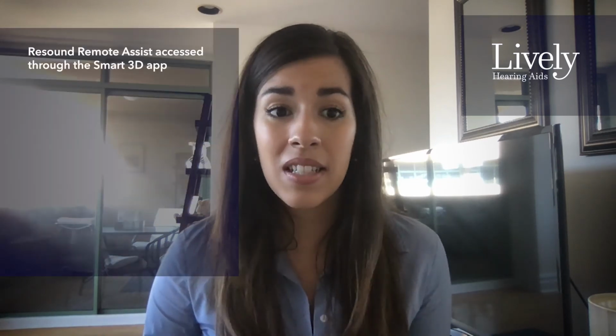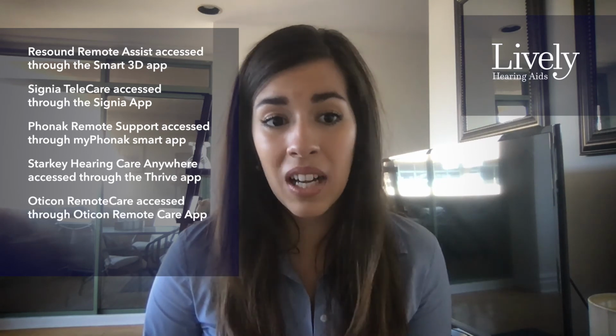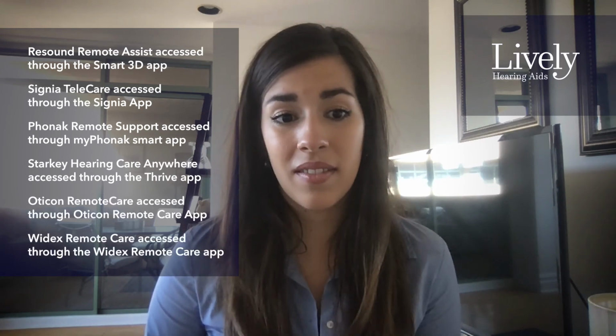Most of the manufacturers that offer remote programming have reps and trainers that are happy to help give you any information you need to use this. So I would contact them directly for an updated list of the specific products compatible with these platforms. The manufacturers that have remote programming embedded in their systems are Resound, Signia, Phonak, Starkey, Oticon, and Widex.